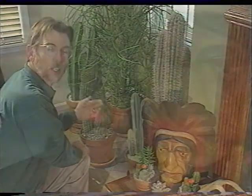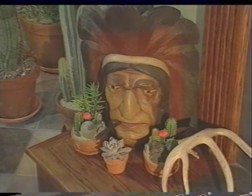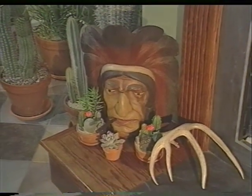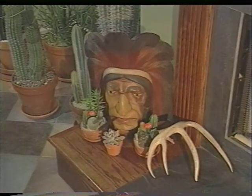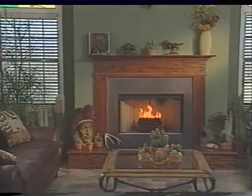Another suggestion is to keep it simple. I've chosen multiple pieces of varying heights for each alcove. I've used plain clay pots to keep the earth tone colors of the room, and I've used leak-proof saucers to protect the beautiful tile floors. Well, the room is complete. We've created a rustic, southwestern, low-maintenance indoor paradise, simple but elegant. The finishing touches that bring this space warmth and life.